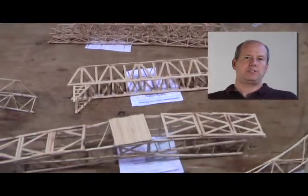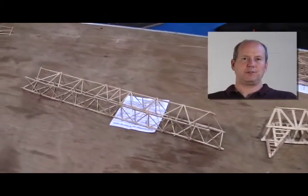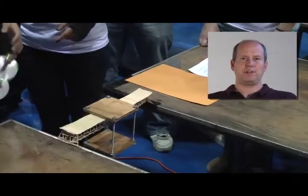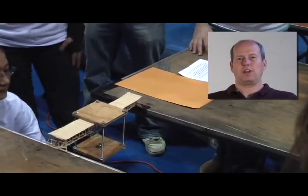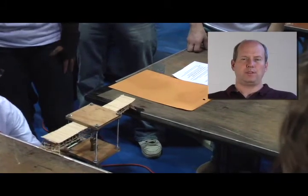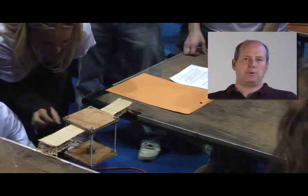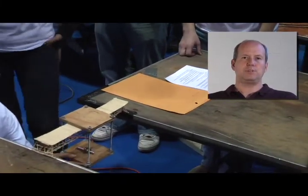Students make a bridge out of flat toothpicks, and they have to use Elmer's glue to connect the toothpicks to each other. They're given a set of constraints as far as the overall length of the bridge, the distance between the supports, the height and width of the bridge. They bring it in, and then we add loads to it until the bridge fails.